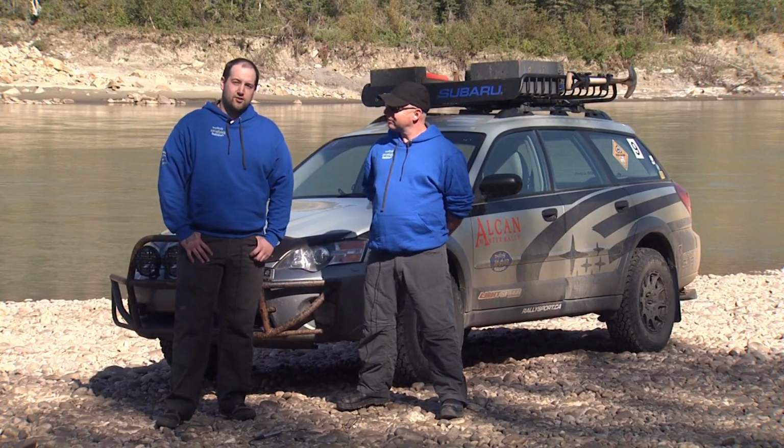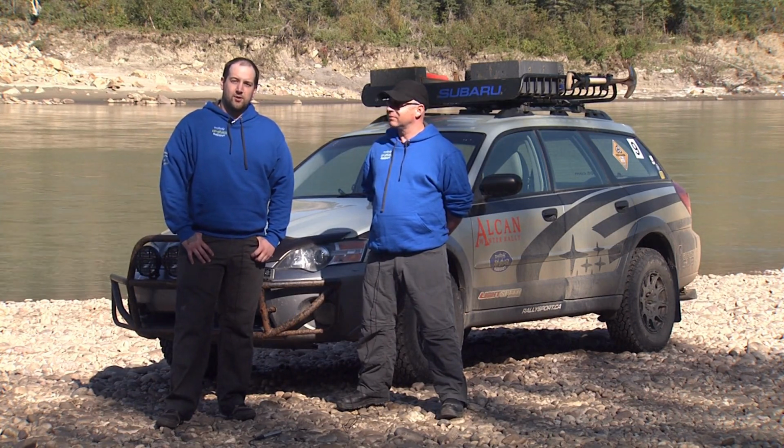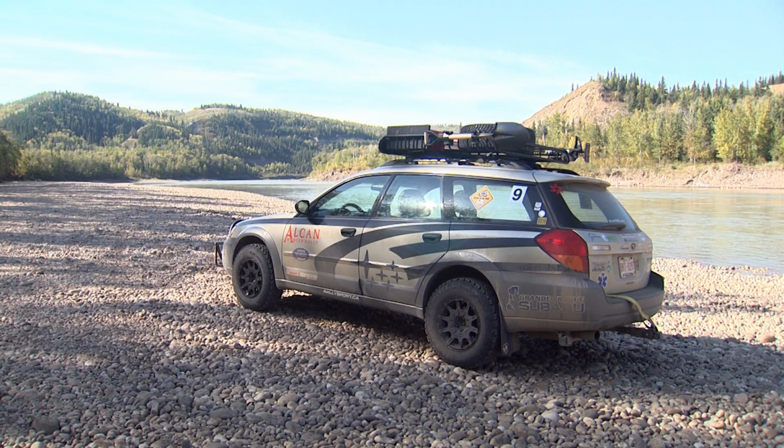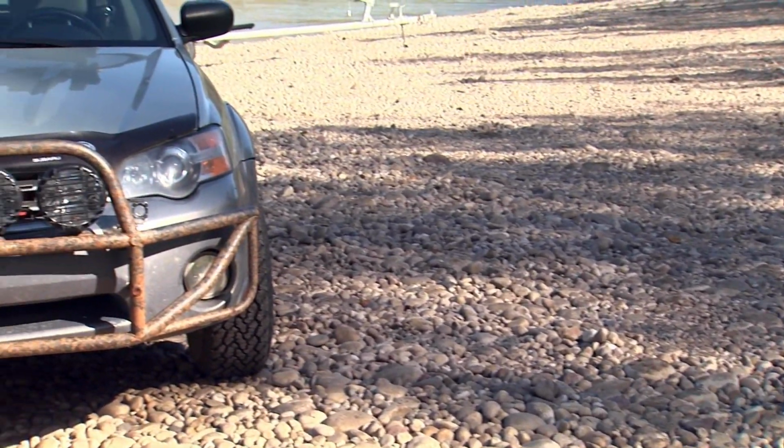A 2005 Subaru Outback 5-speed manual. I purchased this car as a daily driver in 2014. Soon it was no longer a daily driver, and then we started rallying at the end of 2014. I have a bit of a history of some track racing out on the West Coast. I used to have an RX-7.